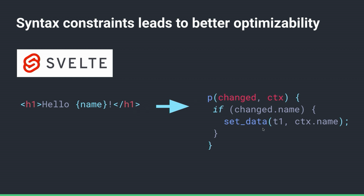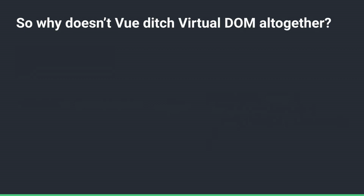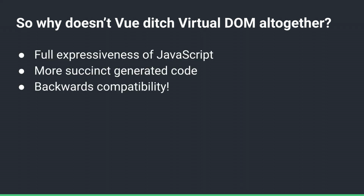So it generates code like this. It knows that the only thing that could ever change is the name. So this is the whole update function it generates for this piece of template. There's no unnecessary work. So now you might be thinking, why don't we just do what Svelte does and ditch virtual DOM altogether? There are a bunch of reasons why we're not doing that. First is the full expressiveness of JavaScript. Although you might not need it all the time, it's still pretty useful.